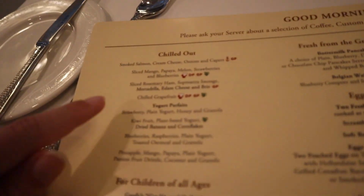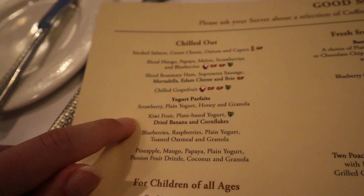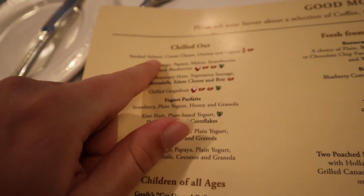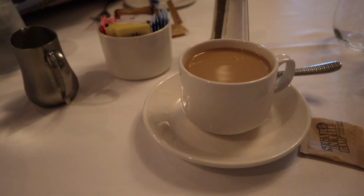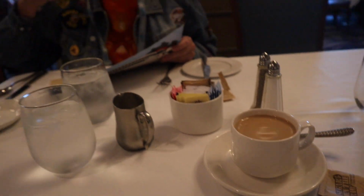Also, everything chilled out. The strawberry parfait I've had before, and it's very good. I haven't had any of the rest of this though. Oh, I have had the chilled out before. The smoked salmon, cream cheese, onions and capers with like a bagel. It's yummy. And they did bring us coffee, and we did not have to request coffee. She just brought it. I don't know if she knew by the look in our eyes that we needed it, but she brought it for us.